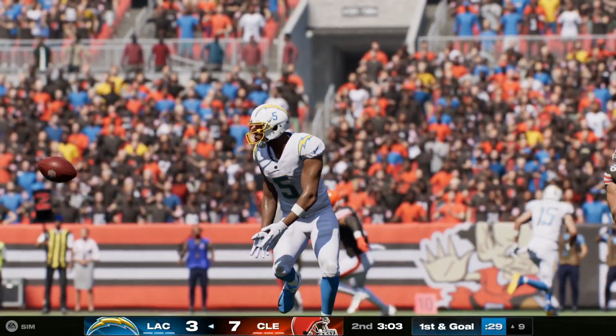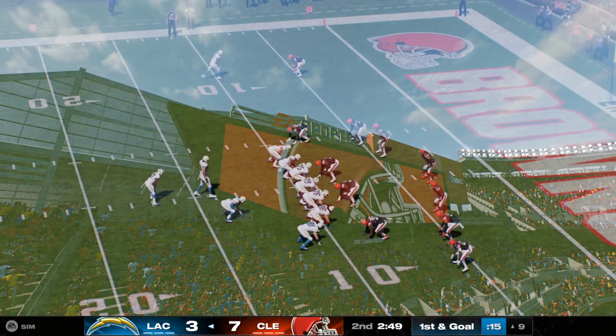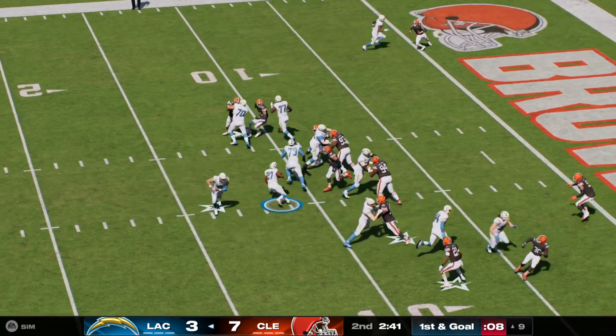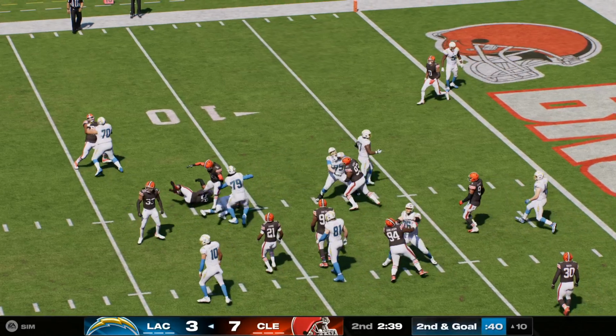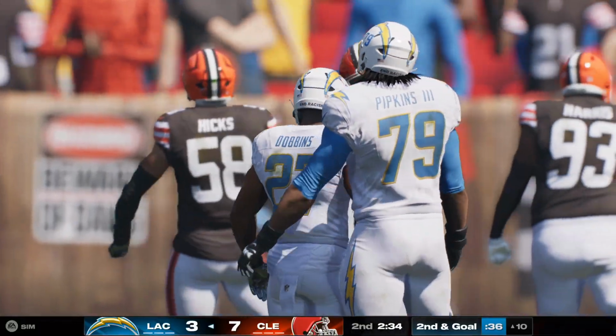And this is the blueprint, Mike. The ability to sustain and maintain possession and methodically move the ball down the field in the process. The defense has had no answers up until this point. And now the next step is, can they come away with six? Because anything less than that, after this long drive, would be a bit of a letdown.